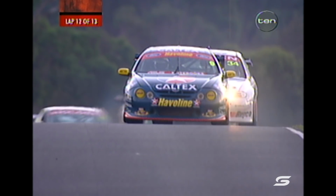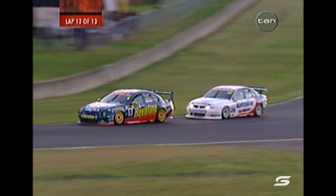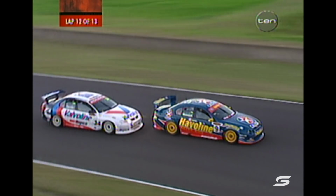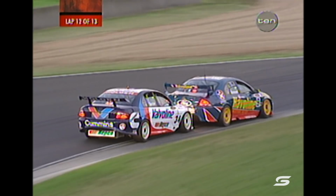Tander's looking everywhere, but he just can't quite find a hole at the moment. But I think David's doing a great job. It's his priority to hold the line, and he's doing a good job. And it's up to Tander to try and find his way around. He's looked for the outside in that second turn, but you can't do it there. It's impossible. He's going to have to go up the inside somewhere, possibly into the hairpin after Corporate Hill. He might try there, but it's going to be hard.